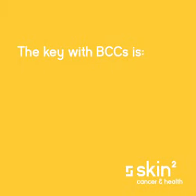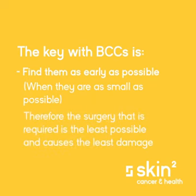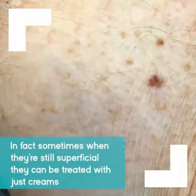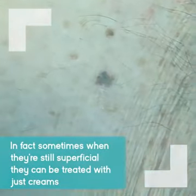So the key with basal cell cancers is to find them as early as possible, when they're as small as possible, and therefore the surgery that is required is the least possible and causes the least damage. In fact, sometimes when they're still superficial, they can be treated with just creams, which is wonderful.